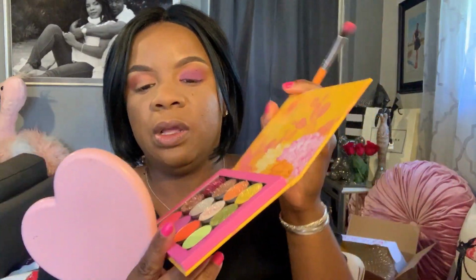But look how beautiful and how easy that was. Just one swipe of color, you know what I mean? Just one swipe. I'm going to go back into the orange with this same brush. Back into this orange now, with the same brush, and just kind of deepen my crease with that orange a little bit. Love that. Love it, love it, love it.